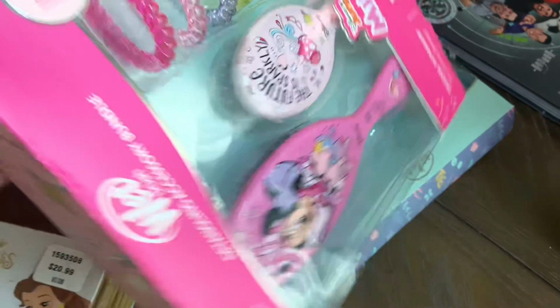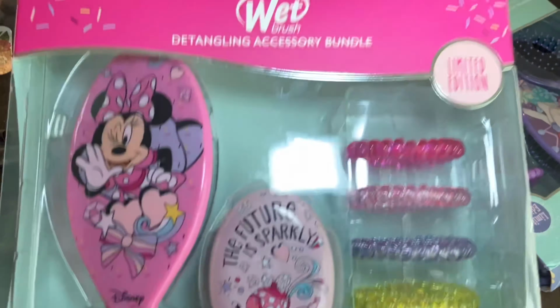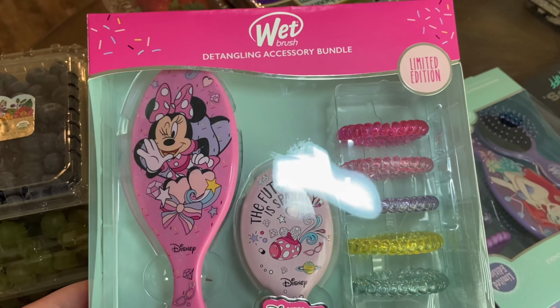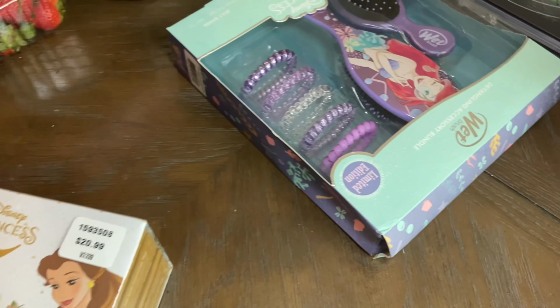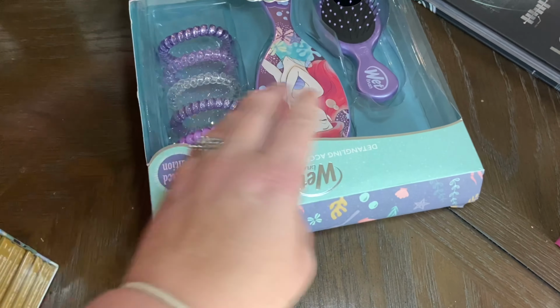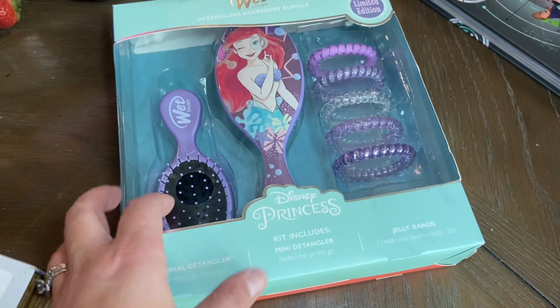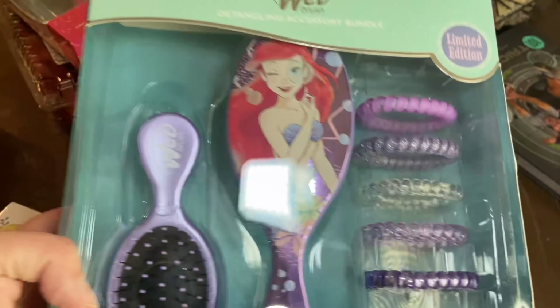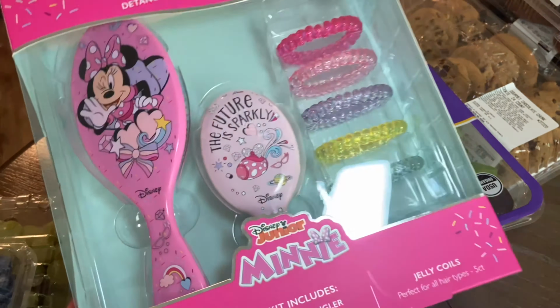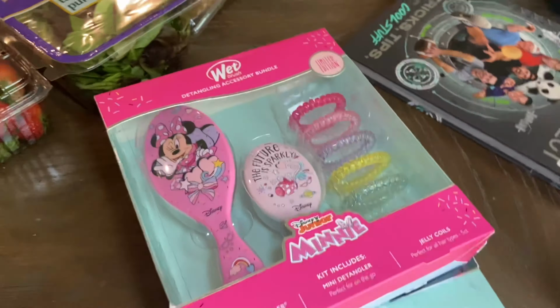And then I got each girl a wet brush. So Finley gets Minnie Mouse. These were $12.99. So there's a mini brush and a big brush. And then Kylie gets the Little Mermaid. Again, these are $12.99. Little brush, big brush, and then some hair ties. And there were hair ties on Finley's one as well.